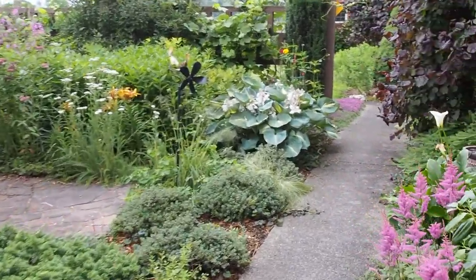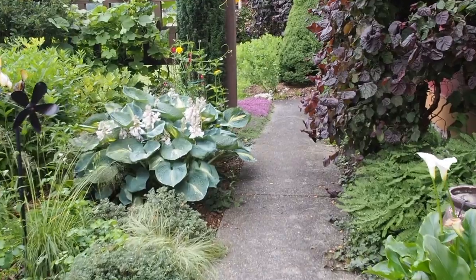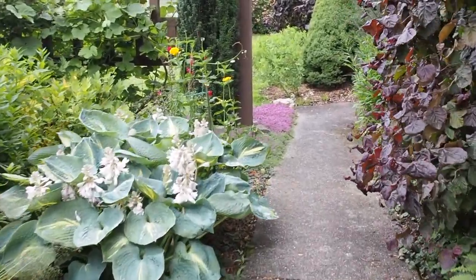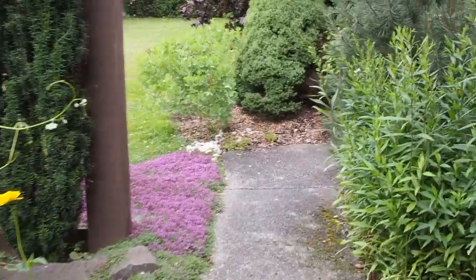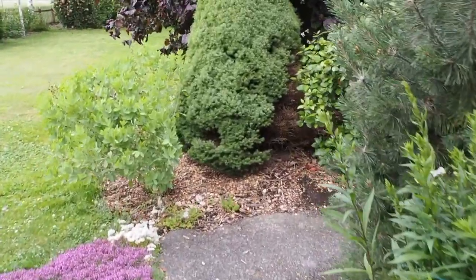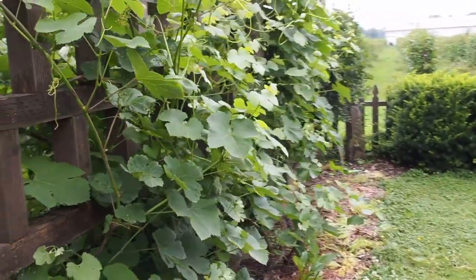Back to Gapey's garden. Today we are actually in the front yard again. I didn't have time to go over all the stuff in the front yard, so I thought I would do a part 2 and show you some other things. So I did get around to trimming and tucking in the grapevines.